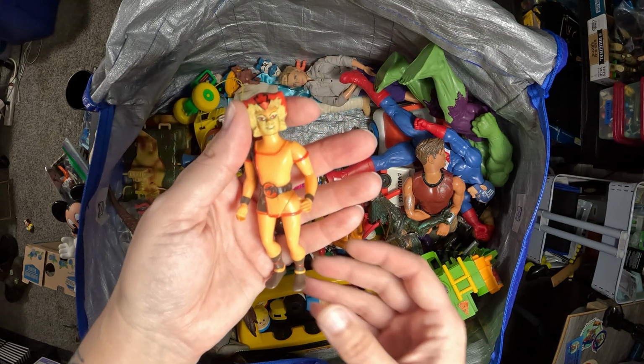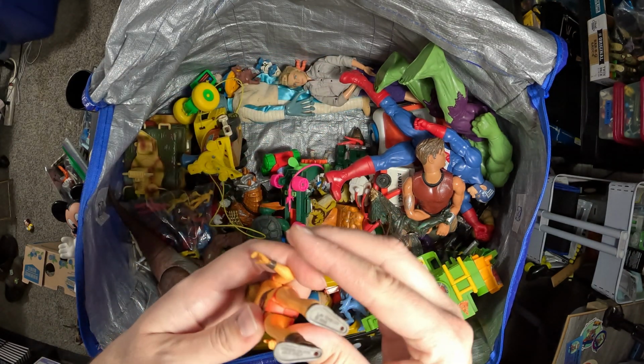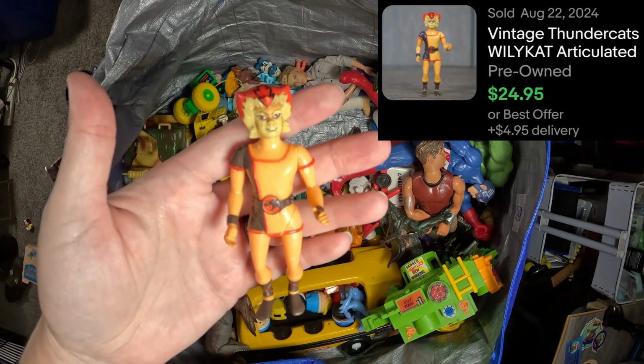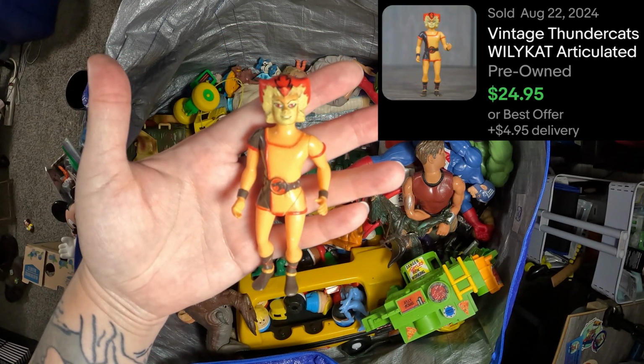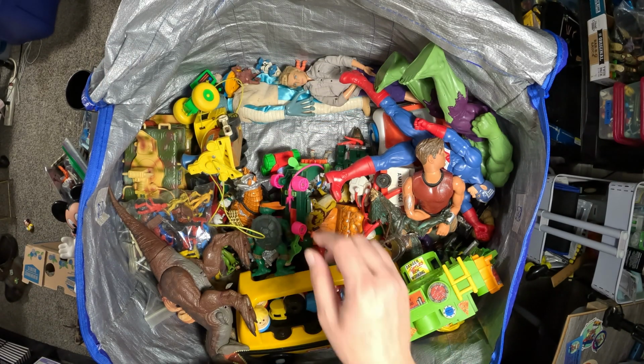Oh, Thundercats. That's cool. That could be pretty good. How old is this one? The older, the better, of course. 1986 Thundercats. That might be a gem. I will look that one up and put it on the screen for you if I can find it. That is pretty cool. Setting that one to the side.